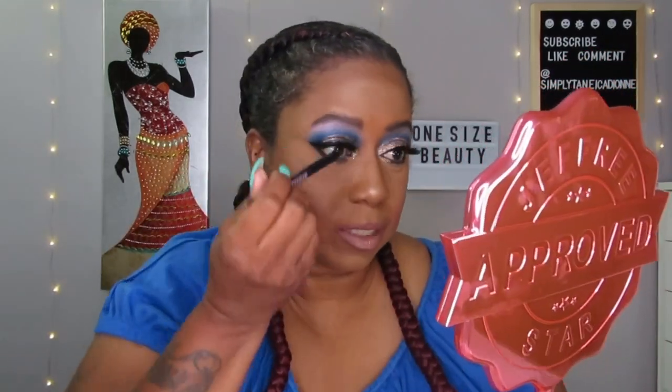And I also used, from Patrick Starrr, the One Size eyeliner, his liquid eyeliner. I used that to make the little wing I have here today, as well as the Patrick Starrr One Size gel. Oh my gosh, guys, I didn't even use this. I just realized I did not use this in the waterline, which is what I was intending to do. So let's do that. Let's see how creamy it is. Sorry, I forgot all about this.